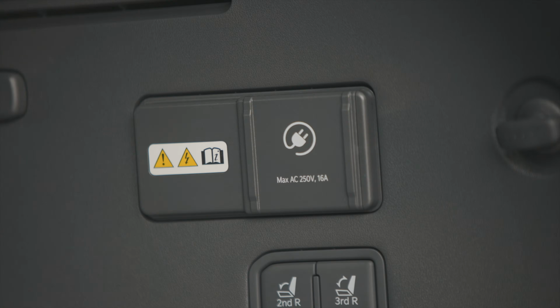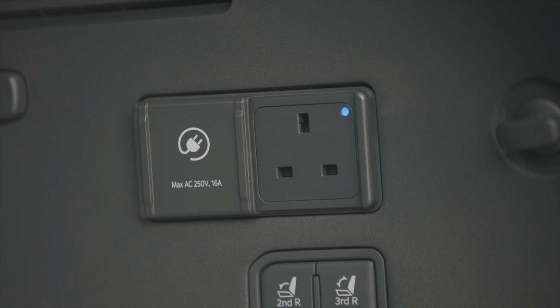And then we also have a plug back here, which you can use to plug in your appliances and, you know, cook a meal outside, plug in a speaker, take this out and enjoy yourself. There's also a vehicle to load on the outside of this car, so you can plug an adapter into the charging port and charge other things like another electric car, for example, or even your house.